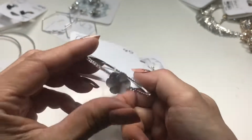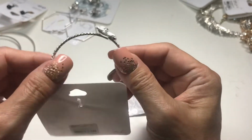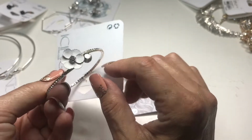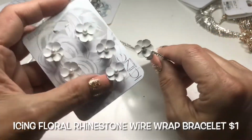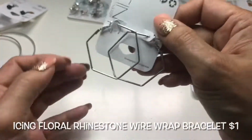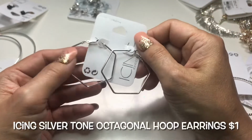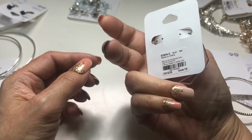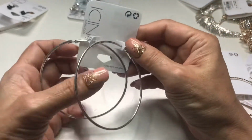And then here I saw also had the same type of ornament on the bracelet, and it has the rhinestones all around and one right here. This one would match this one. So this one I'll do for $1. Next we have these hoop earrings in an octagon shape for sensitive ears. These are brand new. I'll do $1.